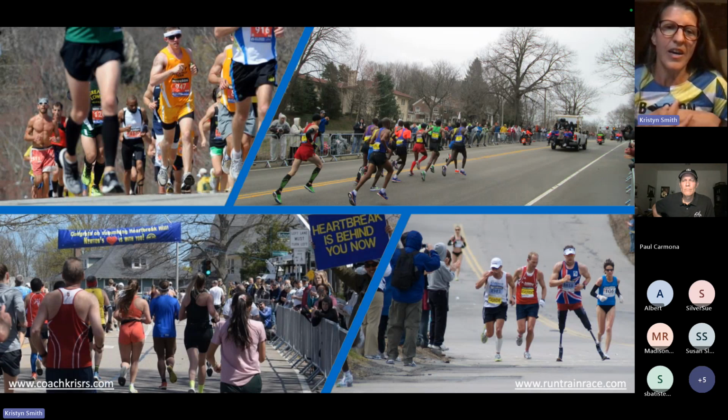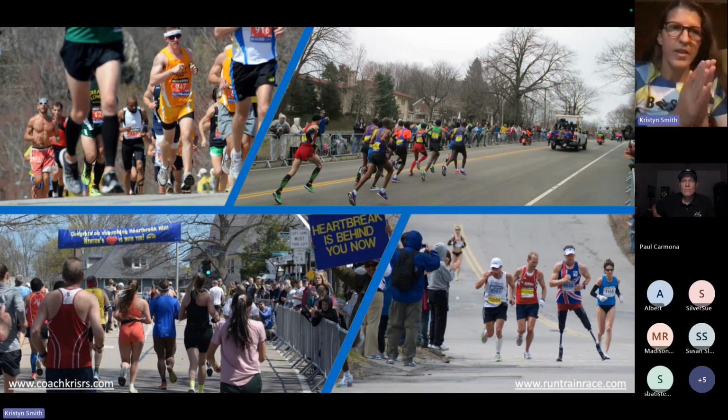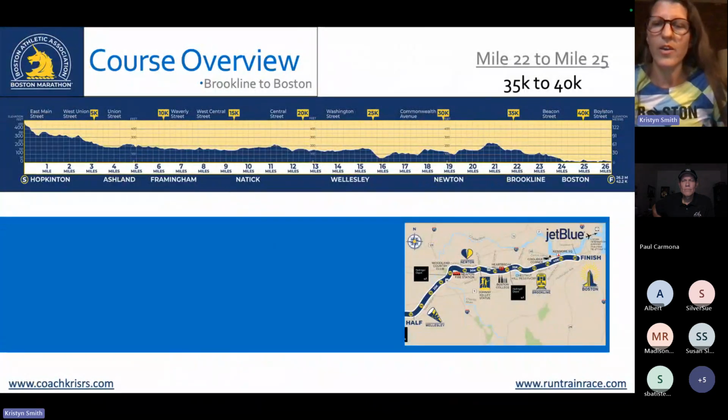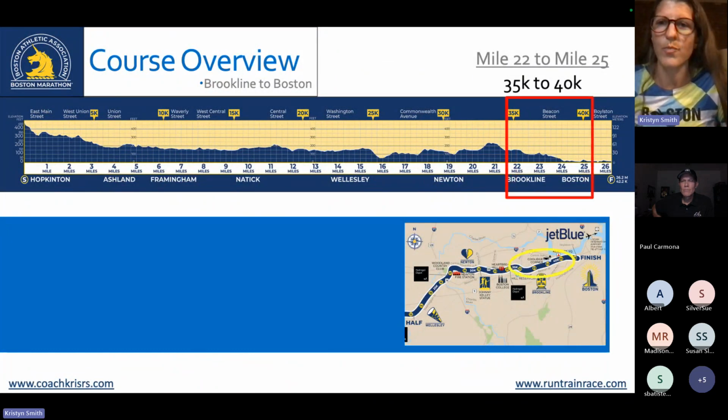It's really, again, taking each thing as it comes bit by bit, breaking it down. Do not get overwhelmed. Just do one hill, recover, second hill, recover, and so on, right? Do not try to take them all in a giant chunk. It's overwhelming. All right, now we are on to Brookline and we are getting closer to Boston.